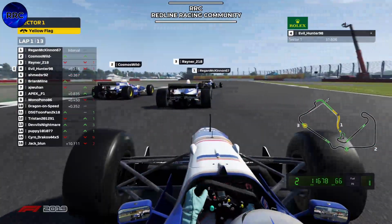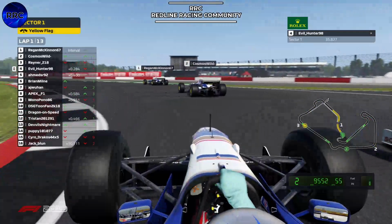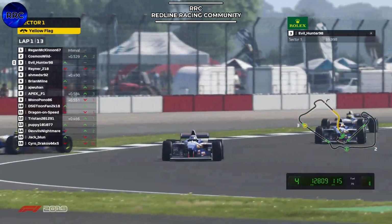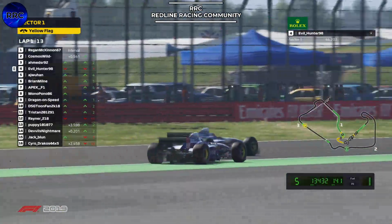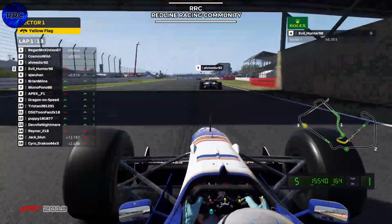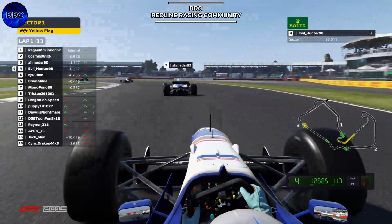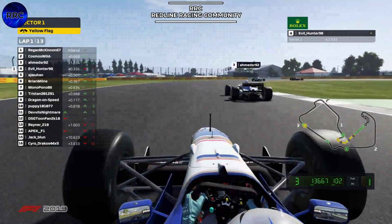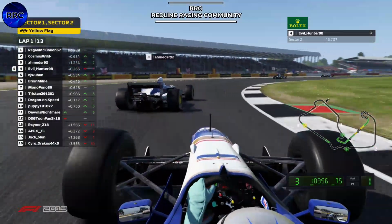I'm on board at the minute with Kyle, who's got a great view of this. Cosmos gives Rayner a little impolite nudge. Yeah, I was going to say, that was a bit rude. I believe it's Cairo who has just gone straight. Rayner's off, so's Kyle. Oh, wow. I can see a car going straight into the barrier. Is it Rayner? No, it's Apex. I don't know what happened there, but Kyle is still in P4. I think there was an incident between Rayner and Apex.